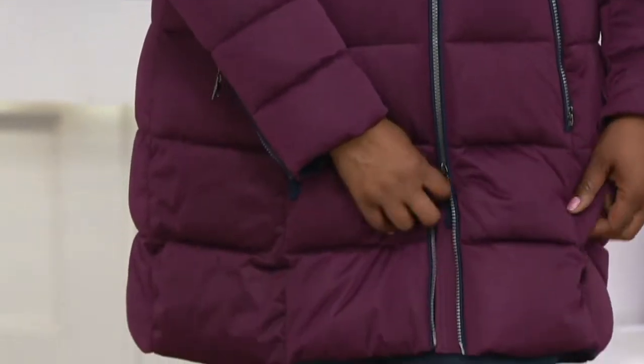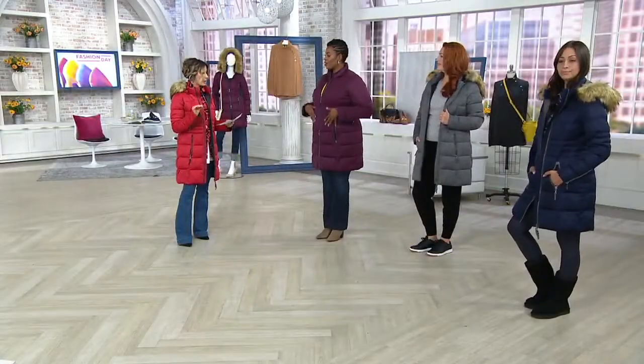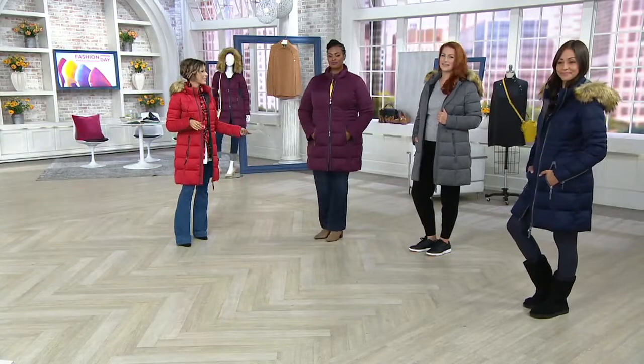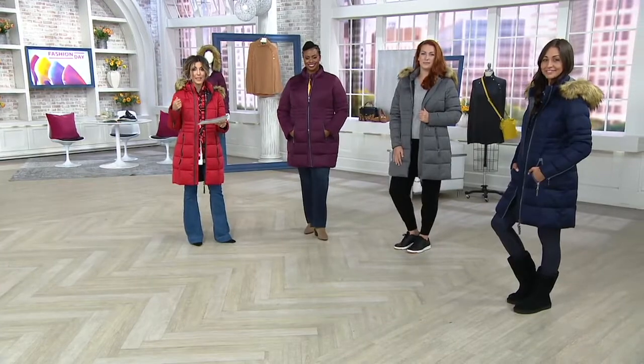And then Mashonda's got her 1X on, and she's 5'10". I adore that dark purple. It is just absolutely gorgeous. Oh, and that's the color that Mashonda has in real life. I'm wearing the red, and then there's also a black, and there's an ivy.